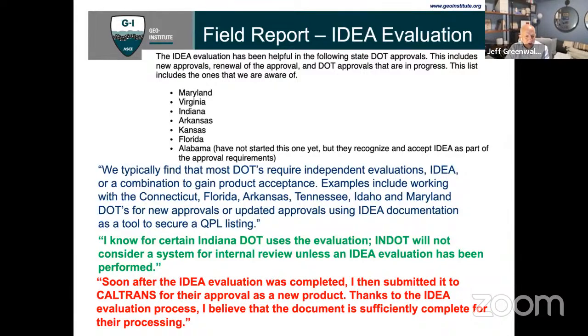And then finally, soon after the IDEA evaluation was completed, I submitted it to Caltrans, and thanks to the IDEA evaluation process, I believe the document is sufficiently complete for their process. So, a lot of good accolades, a lot of good feedback. And when we talked in our evaluation committee, the roster I showed you a couple slides before, we do hear other field reports from all sides: regulators, academics, professionals, suppliers.